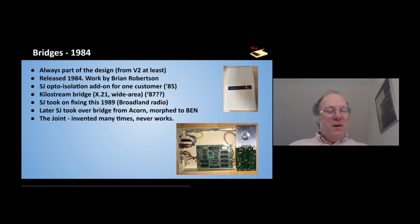By 1989 they'd sold it to some external people, in particular Broadland Radio were using it to link their radio stations together, and it was being a bit unreliable, so they gave us a consultancy job to make it work. So we did. That work also included improving the performance and stopping the bridge stomping on broadcasts greater than 8 bytes.